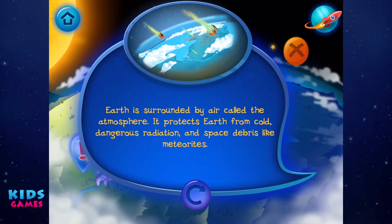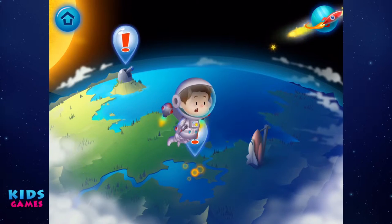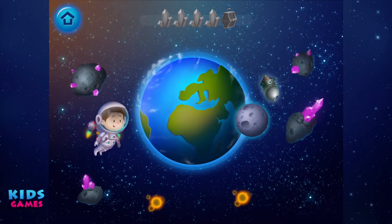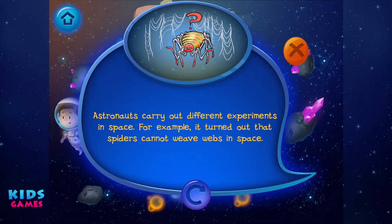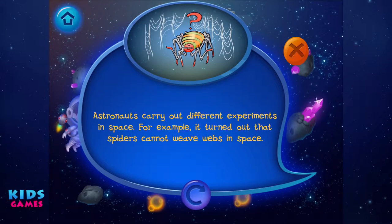Earth is surrounded by air called. Collect all crystals to continue your something. Astronauts carry out different experiments in space. For example, it turned out that spiders cannot weave webs in space.